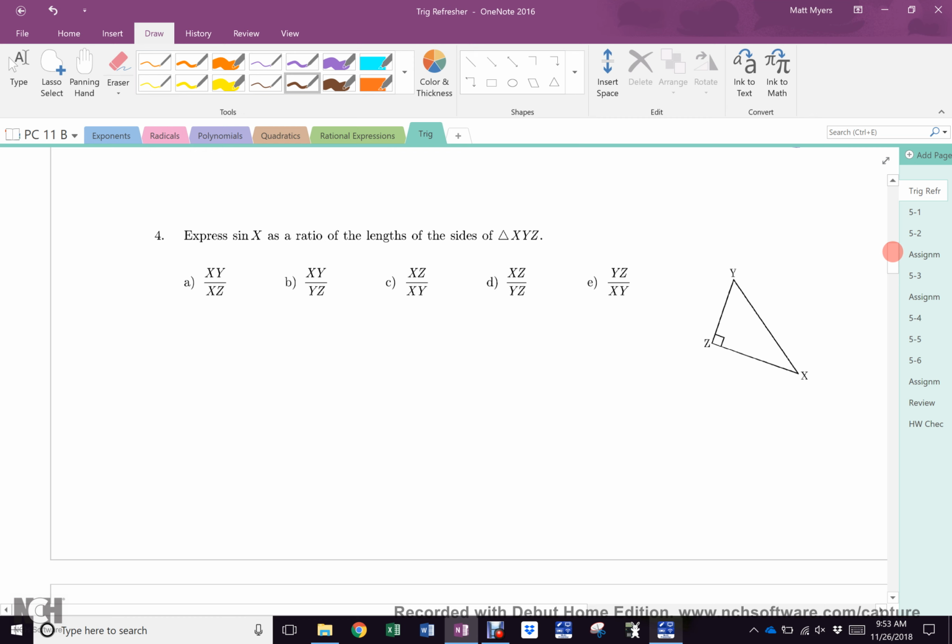And number 4. What is the sine of x as a ratio of this? Sine equals opposite over hypotenuse. Since I have no numbers there, I have to use the letters. What is opposite to x? YZ. What is the hypotenuse? XY. And we usually write these in alphabetical order. Is that somewhere on there? Yes. E.